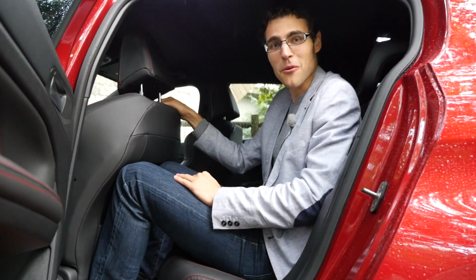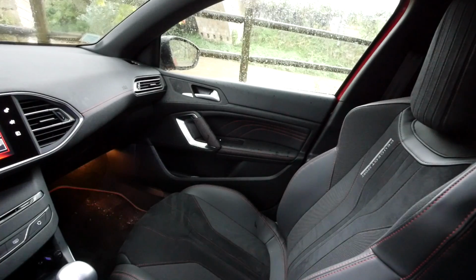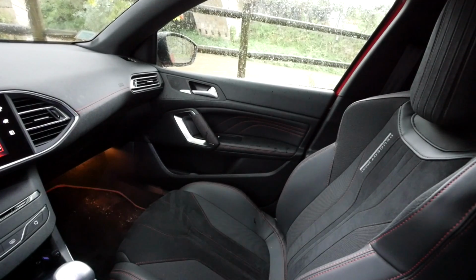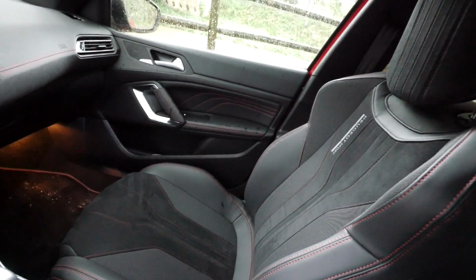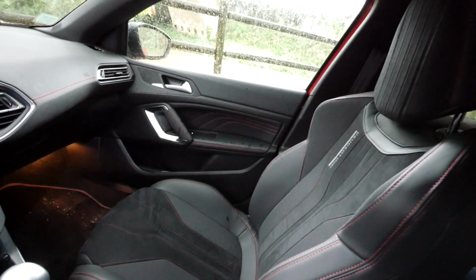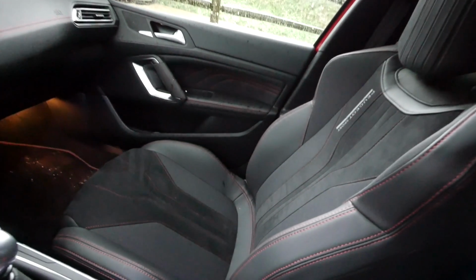Let's get a little bit cozier inside and look at all the details we have here. It's still raining outside, so we'll focus on the interior, and here we can see the special sports seats. They are only available for the GTI, so you can actually get sports seats for the GT, but not these ones, and they are really superb.